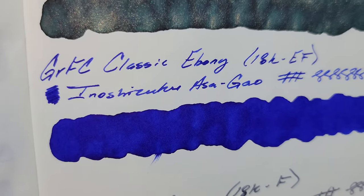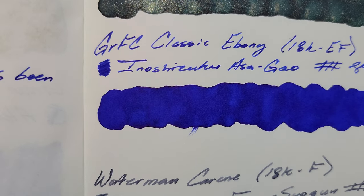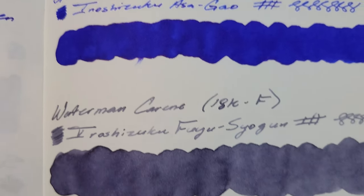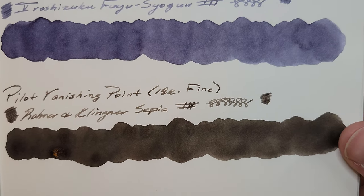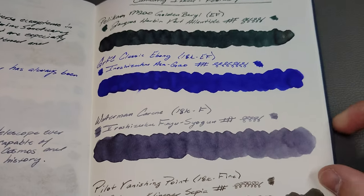The Asa-Gao will have some sheen every once in a while, but I don't think I can get it on camera, but it's just around the edges there. Maybe you can just see it around the tops and bottom edges of that swatch, but every once in a while I'll see it come out there. But that Sepia is looking good. That's what I think a sepia ink should look like, but they don't ask me often.